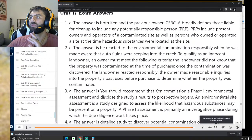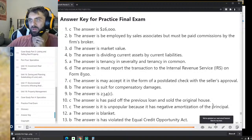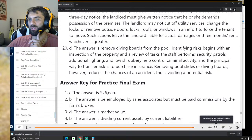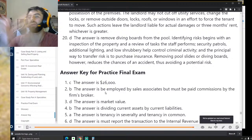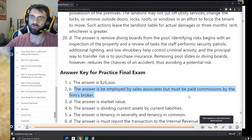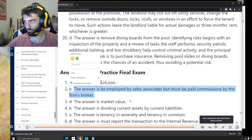Exam answers, no. Not for 17, I need a final exam. Making these fonts big is great, but it's a lot of scrolling. Okay, so I don't want to see all of them. So we could see from like 6 and up. I'm trying to not look at 5 and 6. I'm just trying to look at 2, 3, 4. Okay, so I got it right. 2 is B. Be employed by sales, but must pay commission by the firm's brokers. I knew it. There's legal ramifications that don't allow it to happen. But sales associates can hire assistants, but they can't get commission.